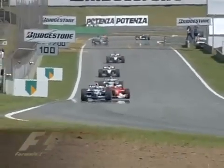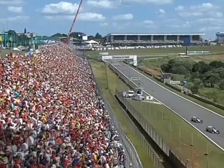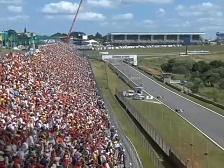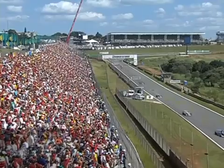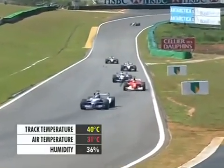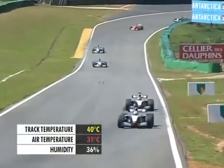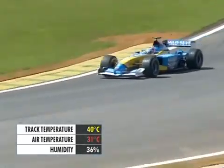Montoya then leads them round. Michael Schumacher just following him at this stage. Get a little bit of heat into the tyres, and look at those grandstands. They are cram-packed here today as they wait to see whether Ferrari will come back at Williams. Ferrari won the first race of the year in Australia. Williams took the win last time out, courtesy of Ralf Schumacher. It's 1 apiece. Who's it going to be here today?